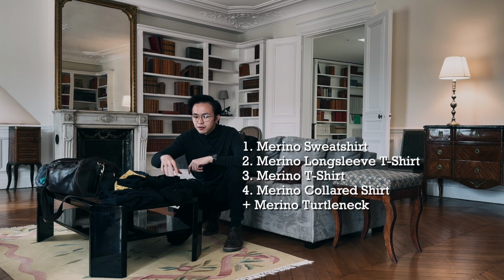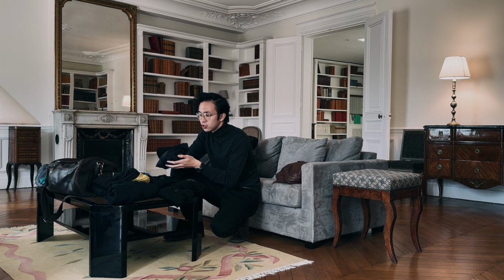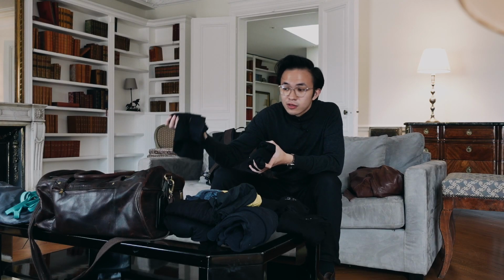So besides my four pieces of merino clothing, I've just got two thermals, a pair of shorts, these double S swim shorts in case I ever go into a pool, a pair of sweatpants, and my underwear situation, I think, as a guy, it's pretty simple, just bring enough pairs. Yeah, so that's the underwear situation. I don't know why some people get really sensitive about showing their underwear on camera. It's underwear. They're good ones too.